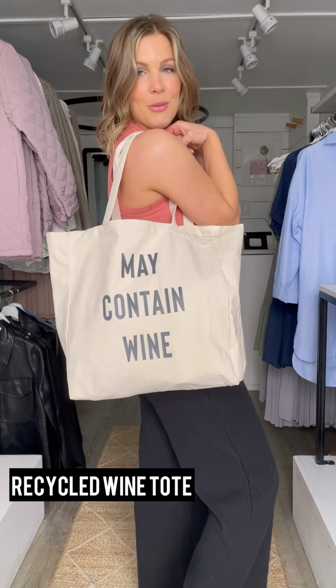Grab this canvas tote and head to the beach. Don't forget to put your wine inside.